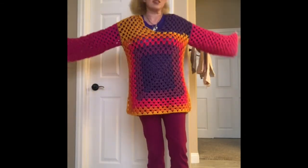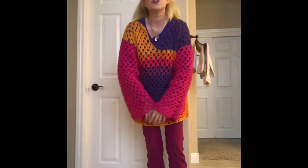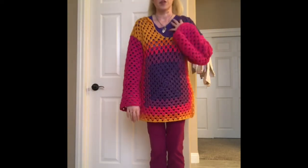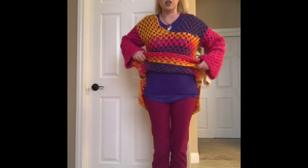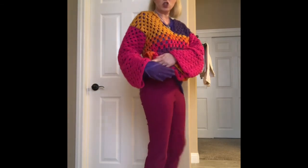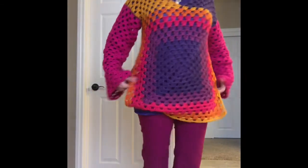Yes, I'm very proud of this. I love it. It's comfortable. It's a great, easy pattern. Do it. You won't be sorry. And I just love it. Oh, underneath I just have a sheer shirt. See?